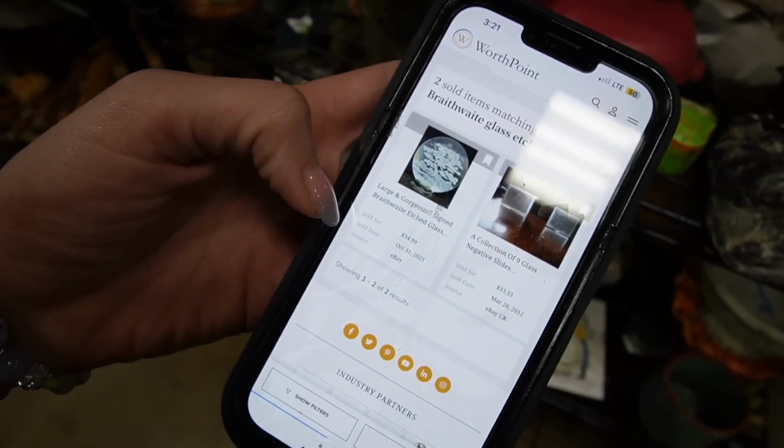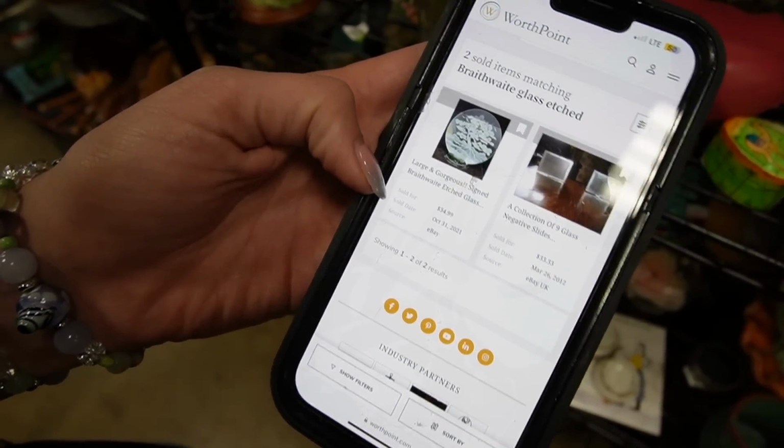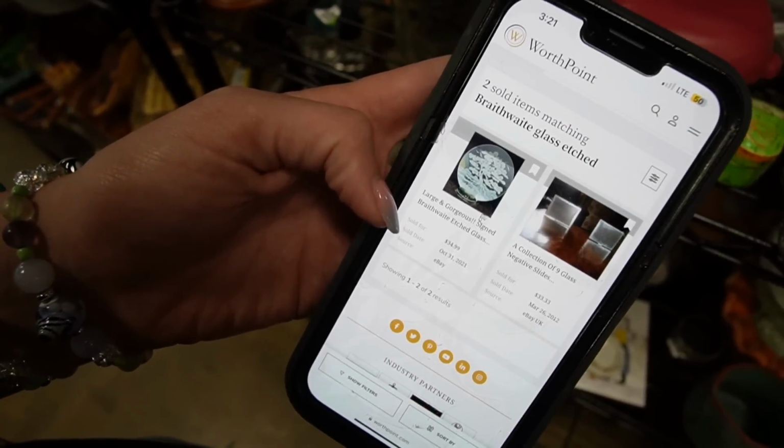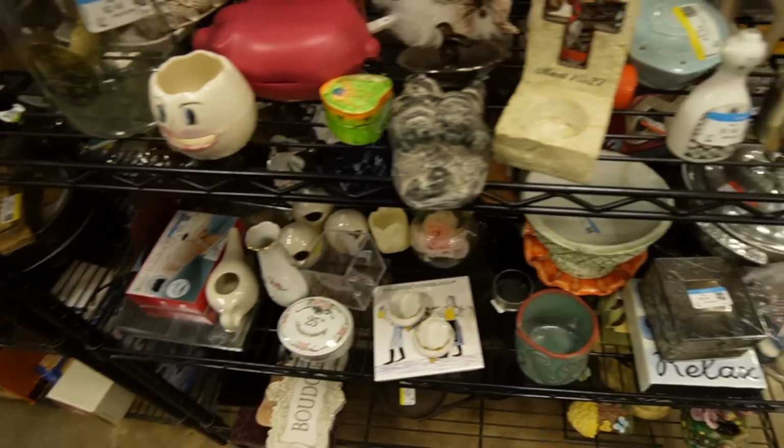Alright, so I couldn't find anything on eBay. I had to switch over to WorthPoint, where I found one that sold for $35 in 2021. That's just some quick research. I'll have to do a little bit more further research before I list it or try to sell it.